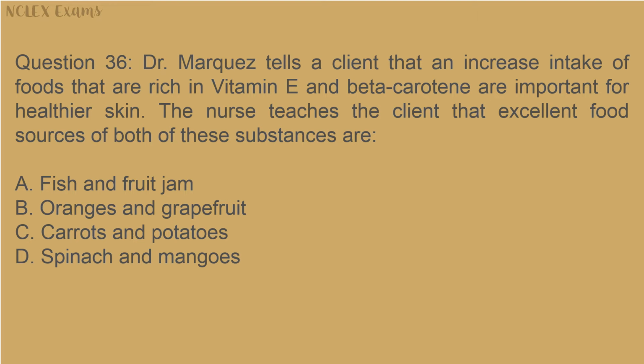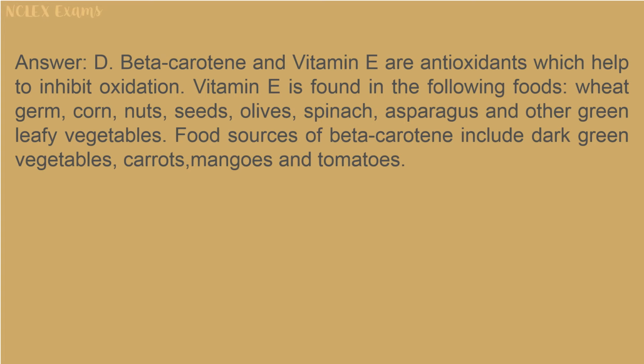Question 36. Dr. Marquez tells a client that an increased intake of foods that are rich in vitamin E and beta-carotene are important for healthier skin. The nurse teaches the client that excellent food sources of both of these substances are A. Fish and fruit jam. B. Oranges and grapefruit. C. Carrots and potatoes. D. Spinach and mangoes. Answer: D. Beta-carotene and vitamin E are antioxidants which help to inhibit oxidation. Vitamin E is found in the following foods: wheat germ, corn, nuts, seeds, olives, spinach, asparagus, and other green leafy vegetables. Food sources of beta-carotene include dark green vegetables, carrots, mangoes, and tomatoes.